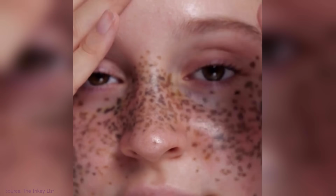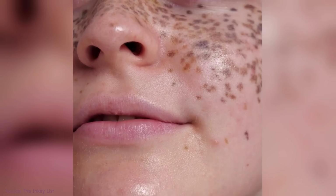But the Inkey List makes it really easy to incorporate into your routine, and if this were your first introduction to hyaluronic acid, it's not overly pilly, but it's a little bit sticky. I would recommend layering it, but it's decent, and it's definitely the right price.